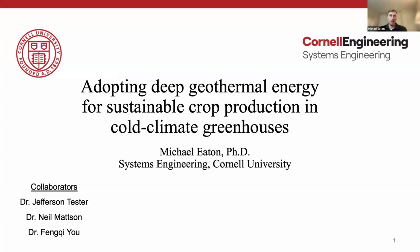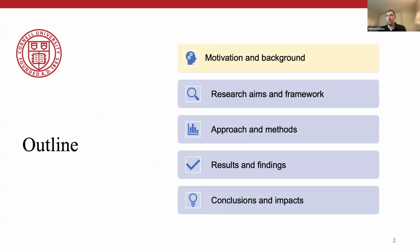I will be talking about a topic I covered as a part of my PhD dissertation research at Cornell in systems engineering. And the title is Adopting Deep Geothermal Energy for Sustainable Crop Production in Cold Climate Greenhouses. I'll go through some motivation and background, research aims, the approach, methods, results, and come back for questions.